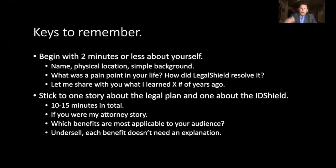Now, when we go through the membership overview, one of the things that has been taught, I know Brian Carruthers beats this hard, is using the "if you were my attorney" story. Again, you want to dedicate only about 10 to 15 minutes talking about the membership, and that's both the legal and the ID Shield. And when you set up the "if you were my attorney" story, I think it's a great way to exhibit the value of our services. So it would be something to the effect of, I talk about when my attorney had a $10,000 retainer, it was $400 an hour.